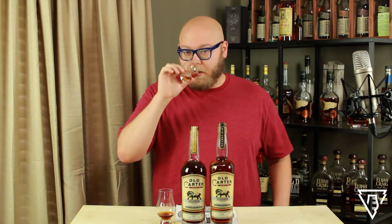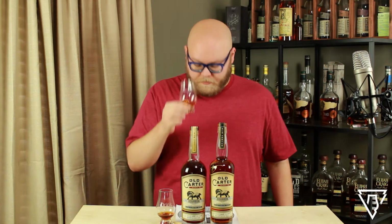Wow, so batch 6 on the fresh crack, very minty, lots of oak, and incredibly sweet, really sweet cherry. This is an unbelievably complex nose. I'm getting licorice, leather, mint, definite oakiness, maybe even a herbal tea, or herbal tea, I don't know why I said herbal.